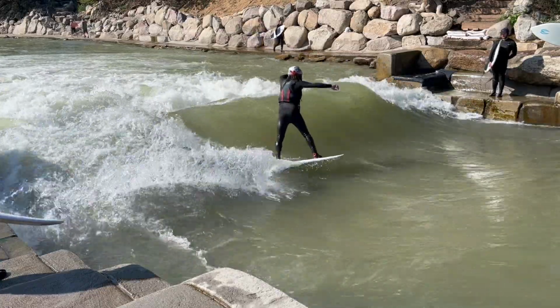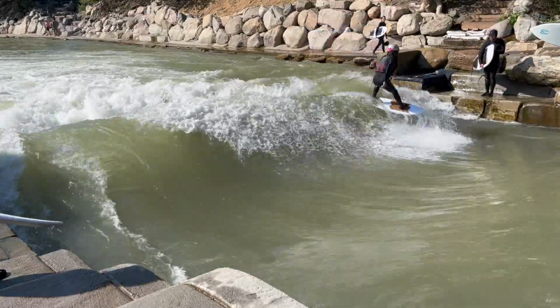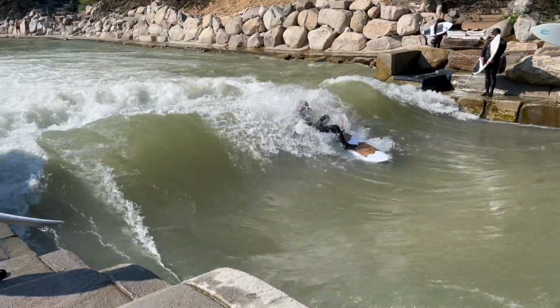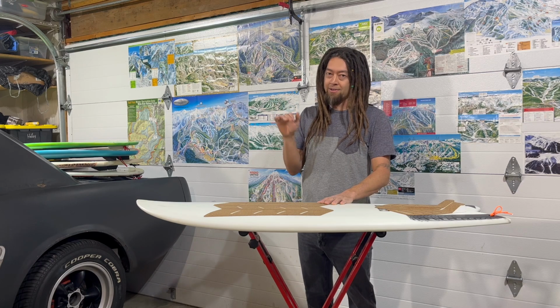As far as skill levels I'd recommend for this board, I would say probably anyone intermediate level or better would have a great time on this board, with the exception of some of the really big, fast and steep waves.